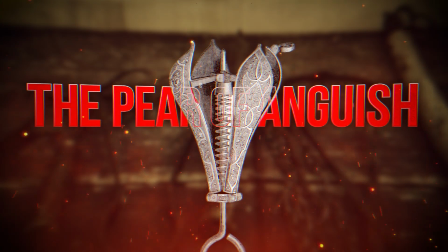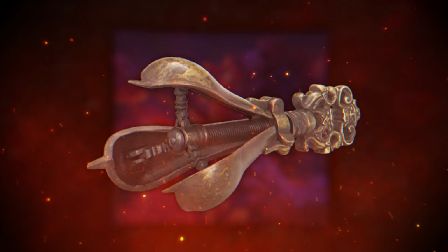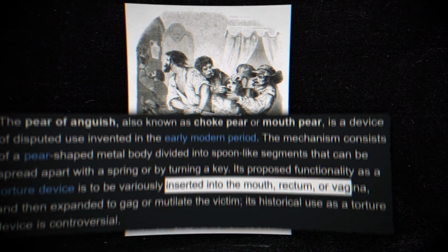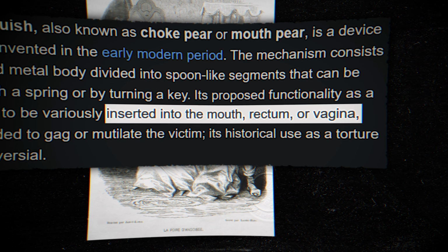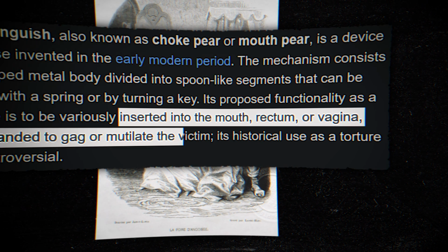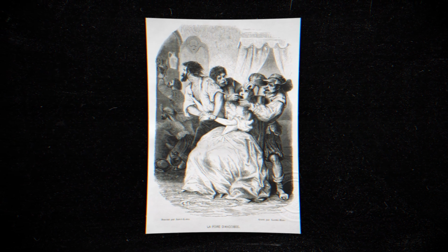The Pear of Anguish. Imagine being torn apart from within. The Pear of Anguish was a metal contraption shaped like a flower bud or a pear. It was inserted into a victim's mouth, rectum, or other orifices depending on the crime they were accused of. A screw mechanism caused the device to expand, tearing flesh and inflicting unimaginable pain.